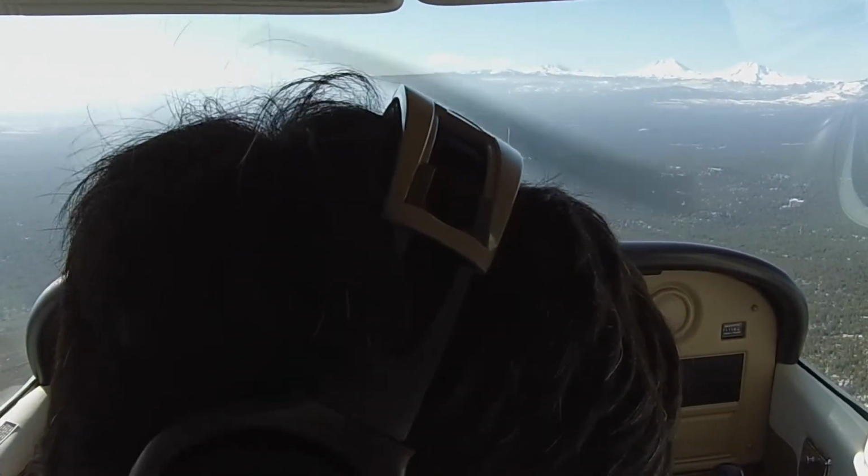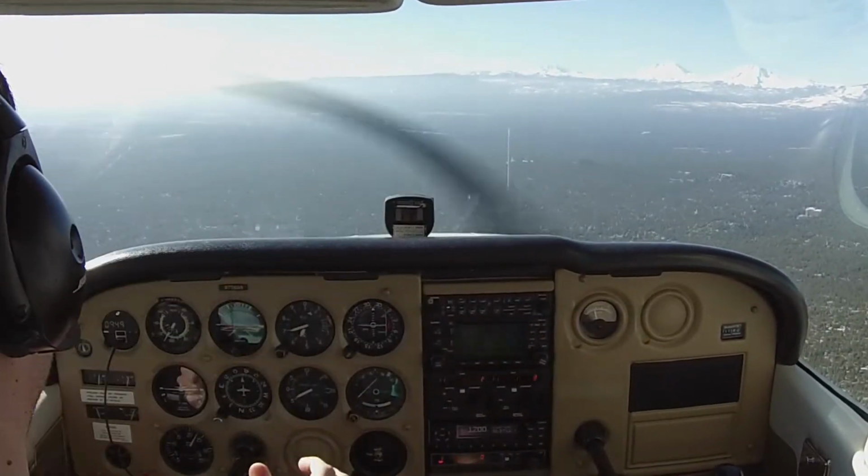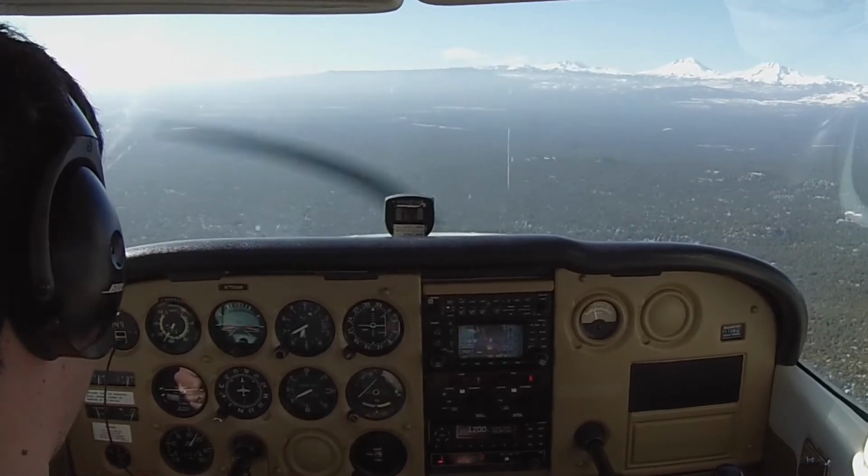Sisters Eagle traffic, white and blue Skyhawk 898 is 8 to the north, inbound, Sisters Eagle. The airport has an automated response system that can provide you some additional information.